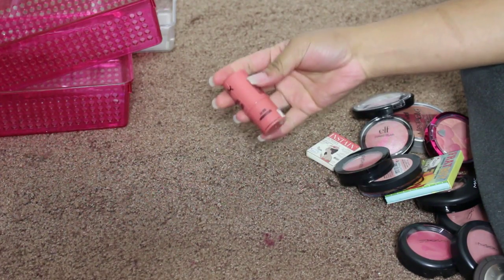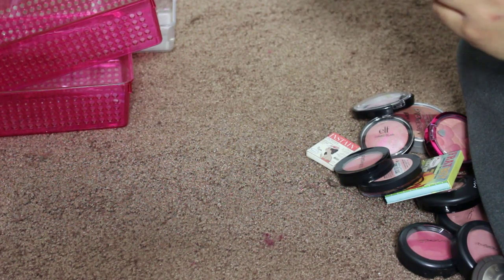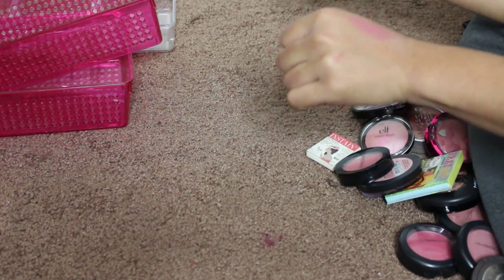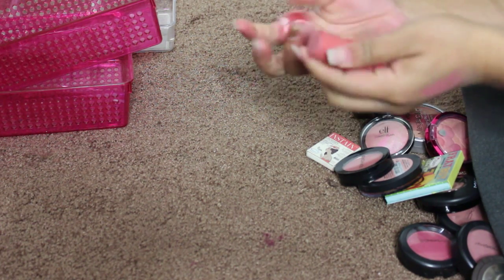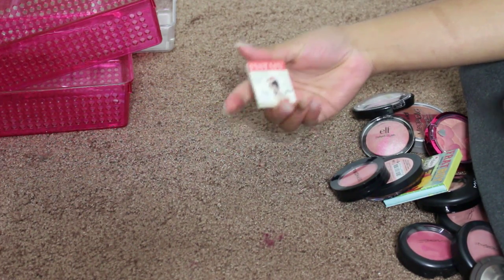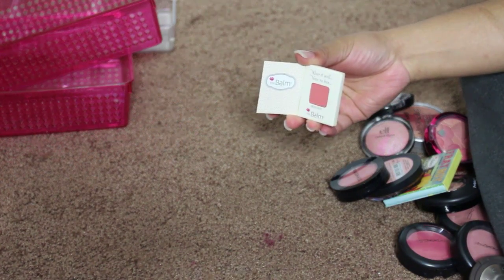I have another cream blush here. This is the NYX Stick Blush in Hibiscus. This thing is pretty old, and again, I don't wear cream blushes very often. It is pretty though. I just don't wear cream blushes very often, so I'm going to pass that as well. I have one of theBalm's little small stain blushes, and ooh, that's pretty. I can't get rid of that.